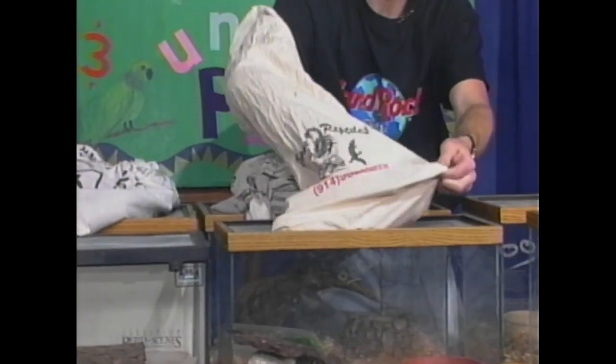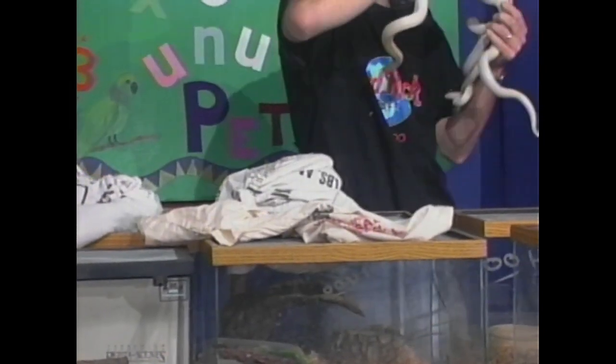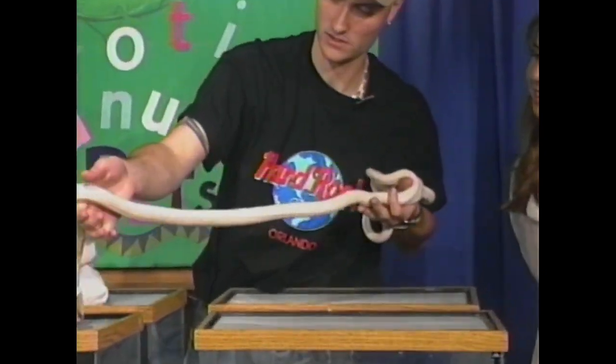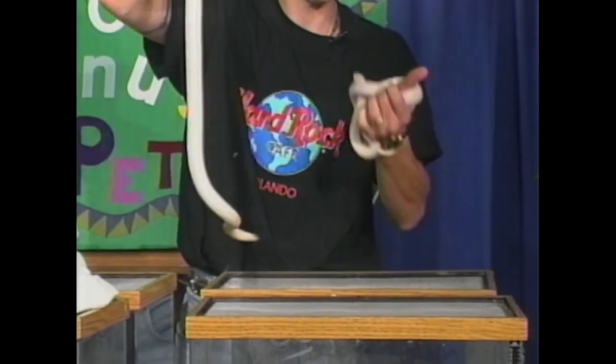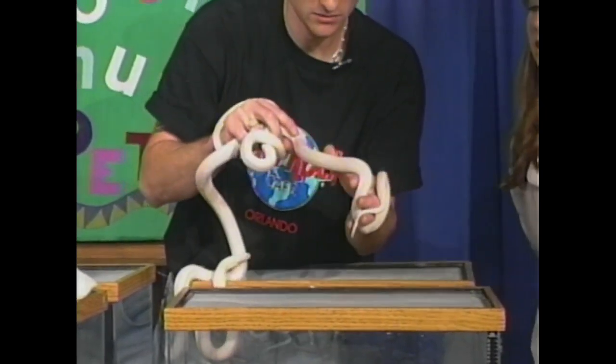Now, I got an albino striped and an albino banded. Wow. Here's the albino stripe. You can see he's got the stripes down. Nice fine lines. Oh, that's amazing. This is the female here. This is the albino banded. She's got the bands going around his body.